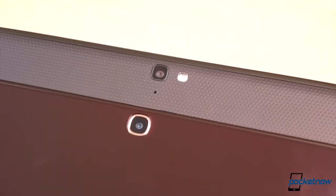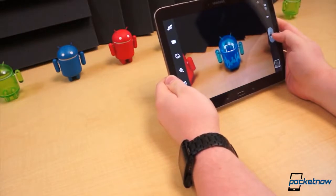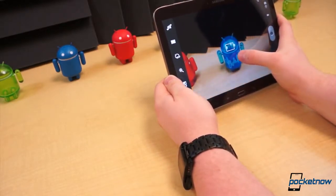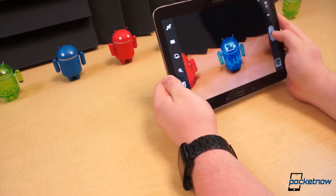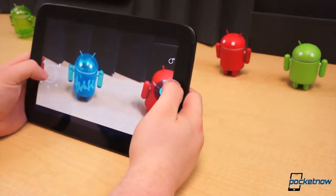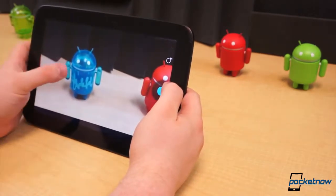The cameras, if you're into that sort of thing on a tablet, are quite different though. The 3.1 megapixel camera on the Tab 3 is there for technicality purposes. It produces low quality shots that lack detail and vibrant color. The Nexus 10's camera isn't quite as nice as a modern flagship smartphone's camera, but it certainly performs quite a bit better than the Tab 3's meager image sensor.